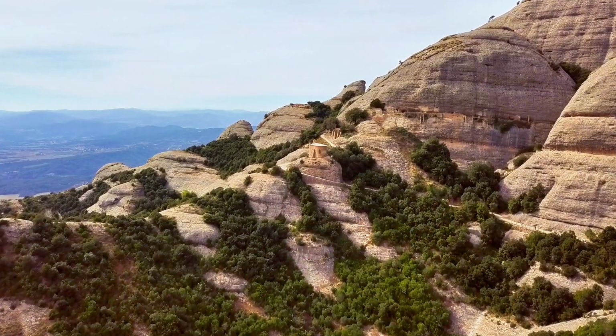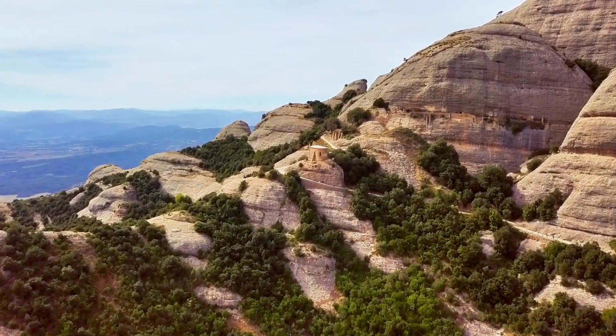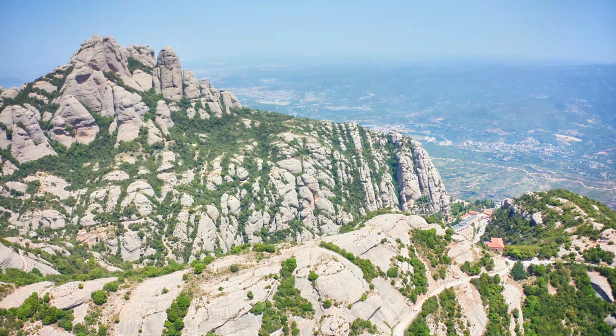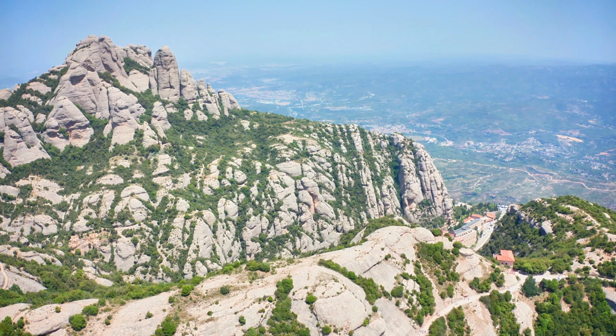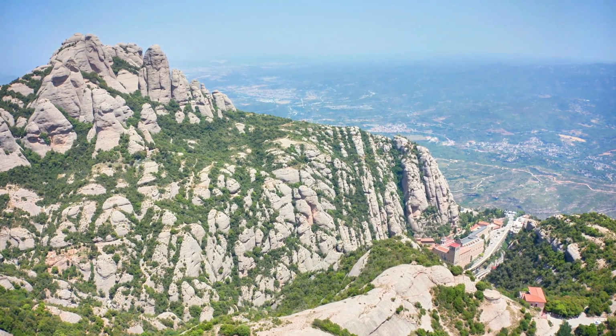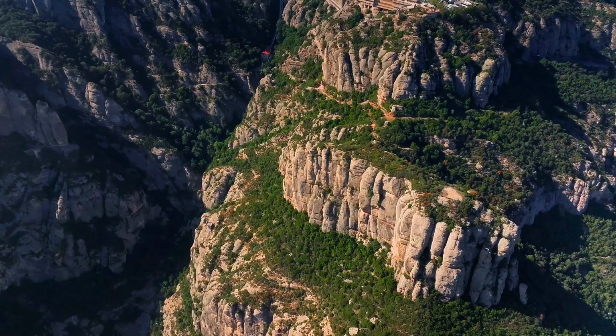Some say the Holy Grail was hidden here. Others just come to find peace among the stone giants. Whether you climb, wander, or simply sit in the silence, Montserrat doesn't ask anything of you, except to be present.